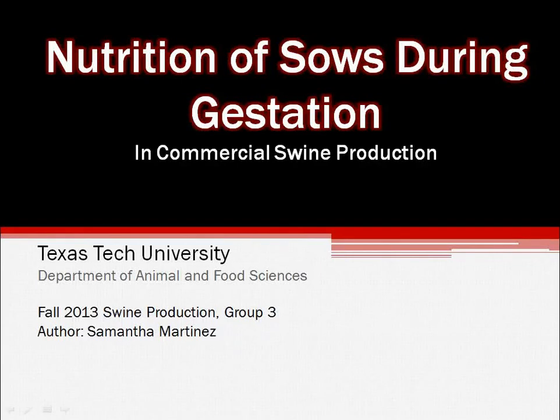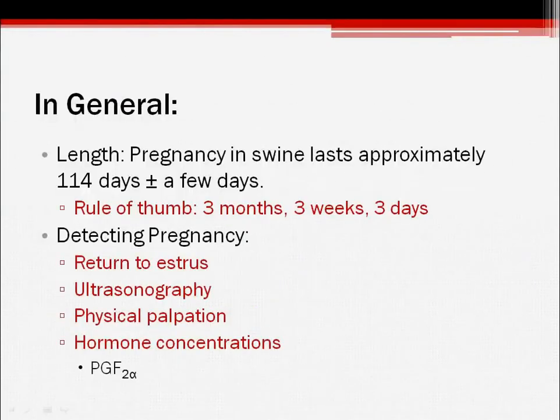Everyone, today I'll be discussing the nutritional requirements and recommended feeding guidelines for gestating sows. For some general information about pregnancy in commercial swine, gestation typically lasts approximately 114 days. The easy way to remember this is that it lasts 3 months, 3 weeks, and 3 days.